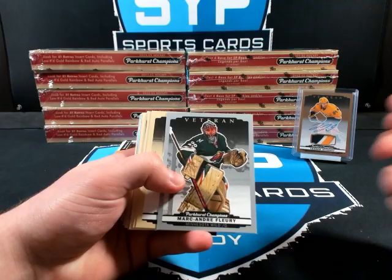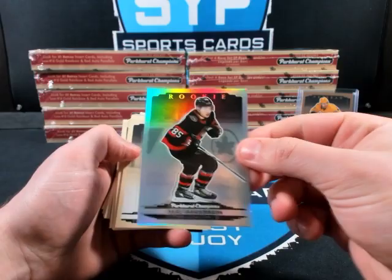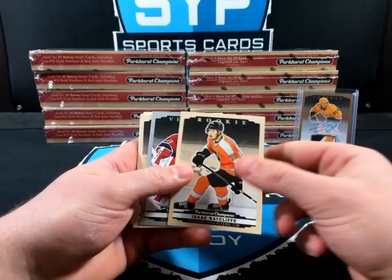Marc-Andre Fleury, Shane Wright. Wenberg Silver, Sanderson, rainbow rookie. Ottawa. Letang and Lucas Reichel. Tomorrow's Riches for Chicago going to Mescali. You got it, buddy. Just shoot me a message after the break to remind me.